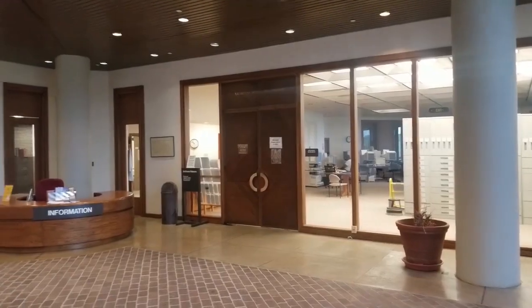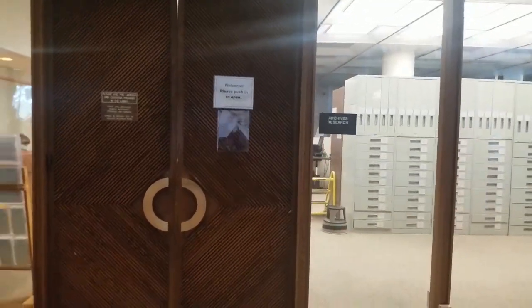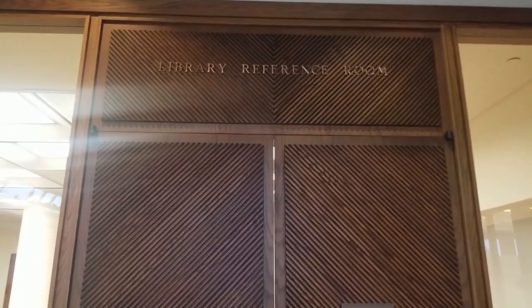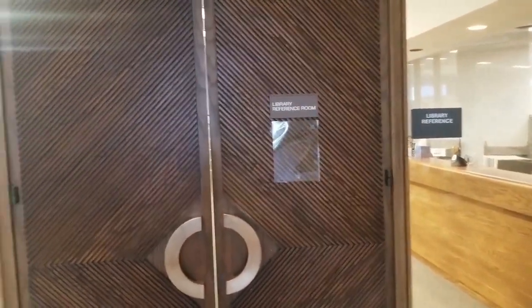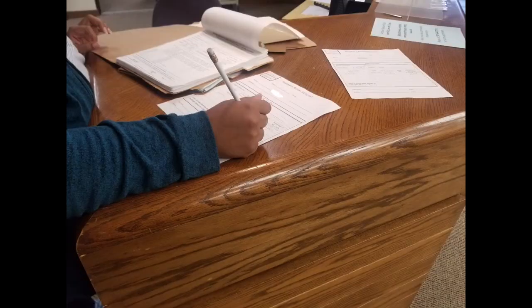When you come into the KDLA, you have two rooms that you can go into. This particular room is where you go, get to the film, find what records they have available. Then you come over next to the library reference room. This is where you actually can pull down original records and review them. While you are in the research reference room, you fill out a form to bring the records down. This is only done by the staff member, not by the individual doing the research.